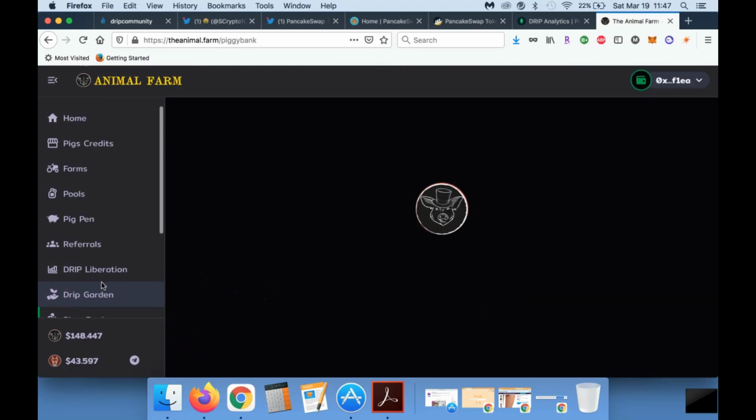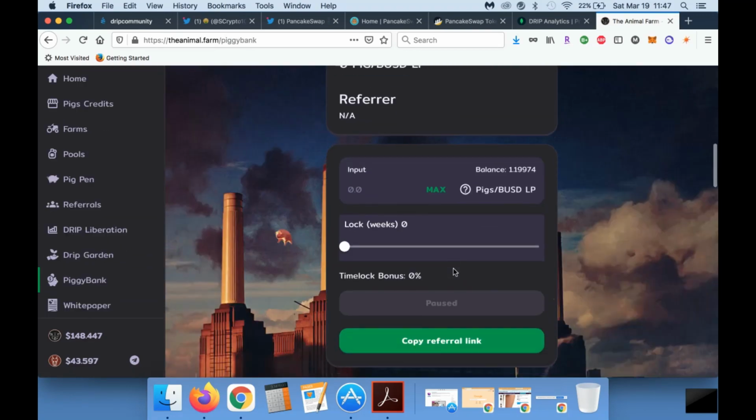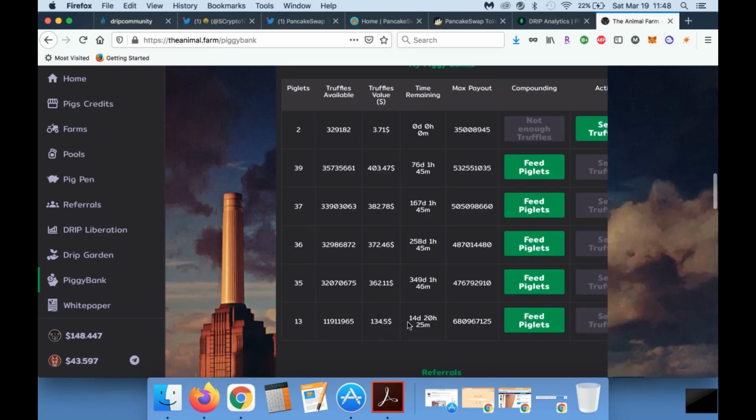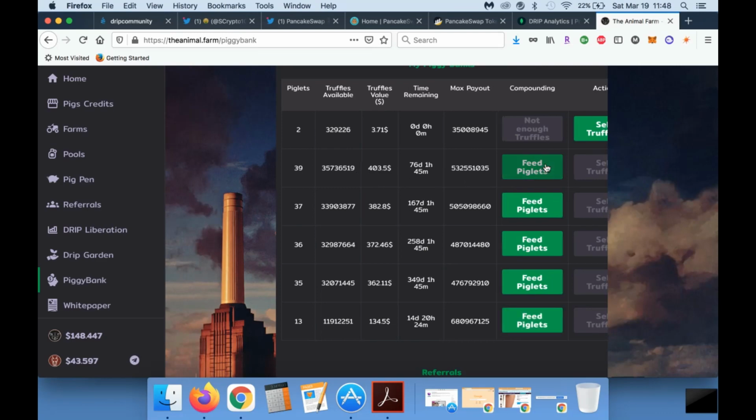The next thing is the piggy bank here. With the piggy bank, if you have time lock stakes, as you guys can see here, there's not anything that you can do with it. All that you can do is compound, which there's no reason to do based on what Forex said, because he already did the snapshot a while ago, and you're not going to be getting those extra piglets if you were to compound today, tomorrow, or the next day.